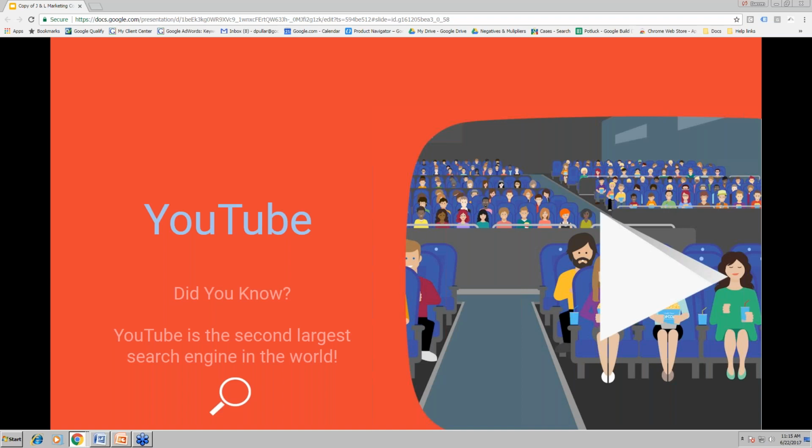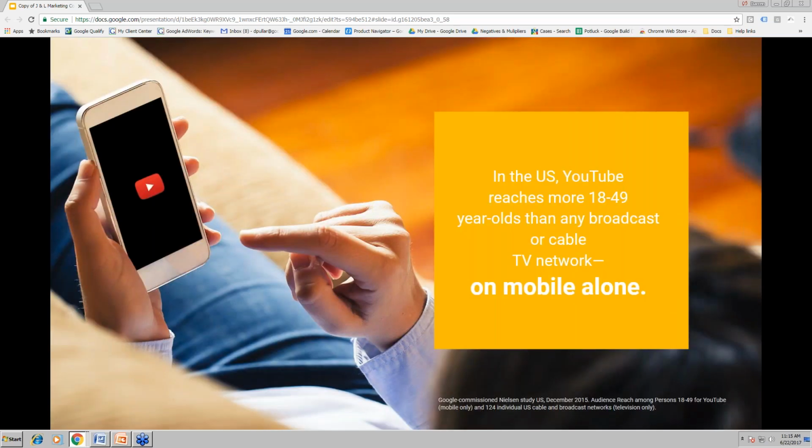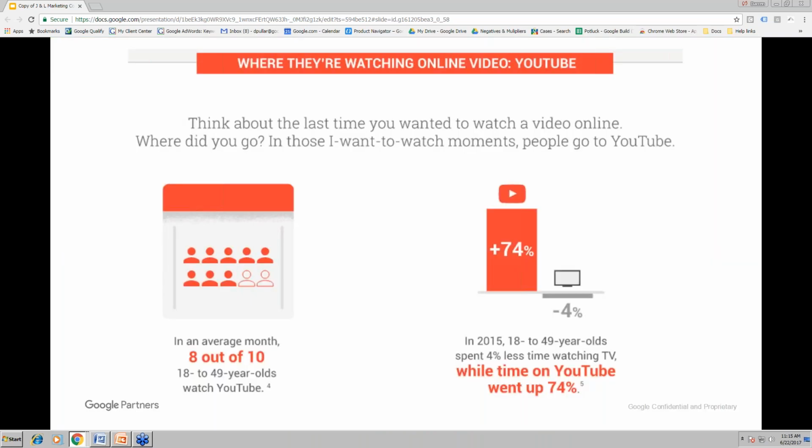Then there's also YouTube. It's the second largest search engine in the world, and it's really becoming more and more prominent even in the auto dealership space, in automotive. YouTube reaches more 18 to 49-year-olds than any broadcast or cable TV network on mobile alone. You can see some of the distinctions: 8 out of 10 18 to 49-year-olds watch YouTube. And in 2015, 18 to 49-year-olds spent 4% less time watching TV, while YouTube went up by 74%.